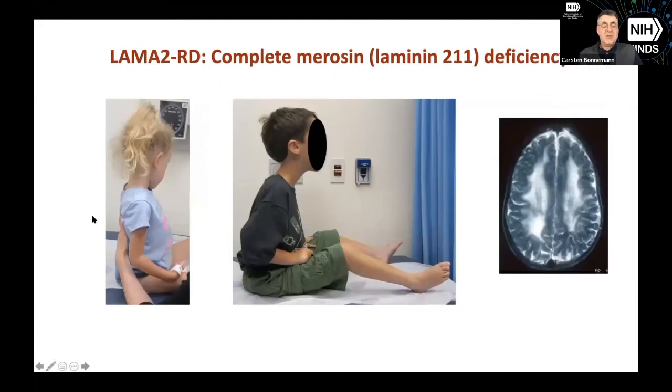And here you see two lovely children that have this condition, the complete deficiency of the merosin, loss of function mutations in the alpha-2 gene. And you can see both of these children have achieved the ability to sit. They've been able to use standers. They've not been able to move and walk independently. But they have now achieved some head control. They have some useful use of the arms that are very important to consider in outcome measures.